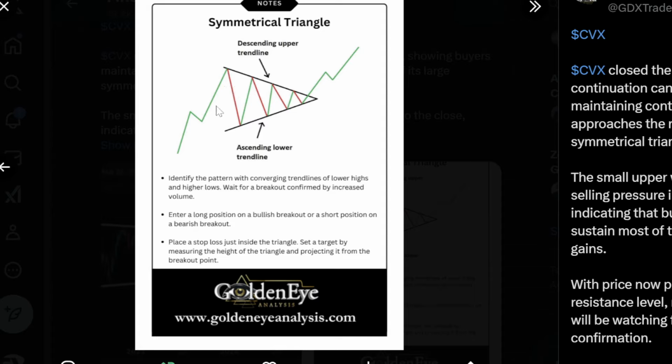There's generally three humps. You can get one, two, three, and then this last lead in. Sometimes it breaks right out, sometimes it pulls back. It says identify the pattern with converging trend lines of lower highs and higher lows. Wait for a breakout confirmed by increased volume. Enter a long position on a bullish breakout or a short position on a bearish breakout. Place a stop loss just inside the triangle. Set a target by measuring the height of the triangle and projecting it. The height of the triangle is this first one here.